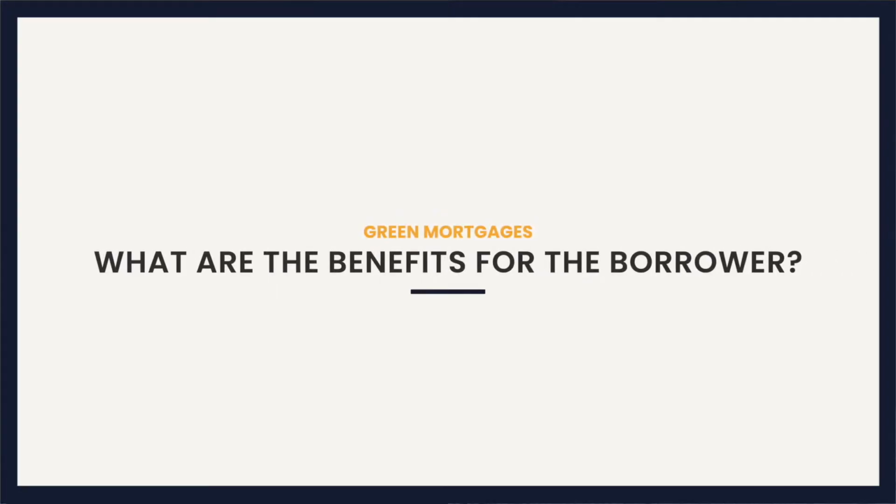So what are the benefits actually for the borrower though? Because obviously we've talked about a little bit of the benefits if you're going to take one out, but what about for them? Okay, obviously the borrower is contributing towards the environment. So thanks to the borrowers, I think that's why you're rewarded. But the main benefit is the lenders sometimes give you a discount. Some lenders give you cashbacks. Some may give you incentives like a free valuation. So there are some additional incentives.